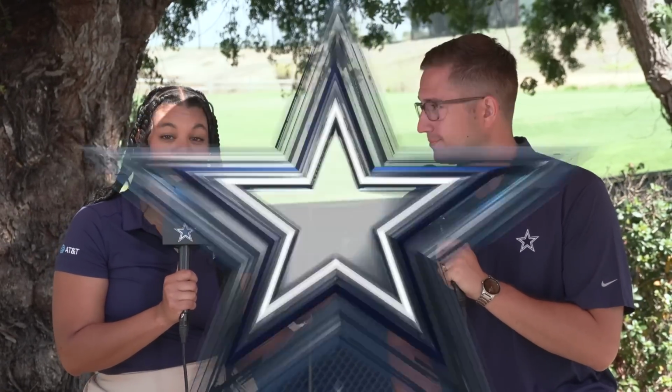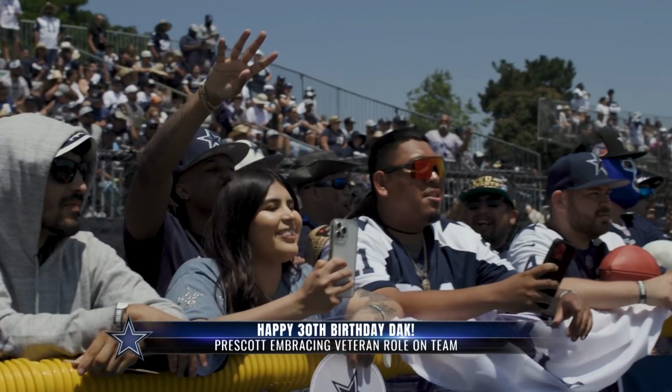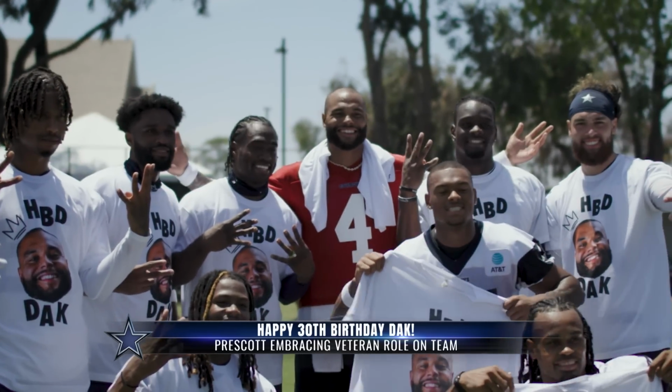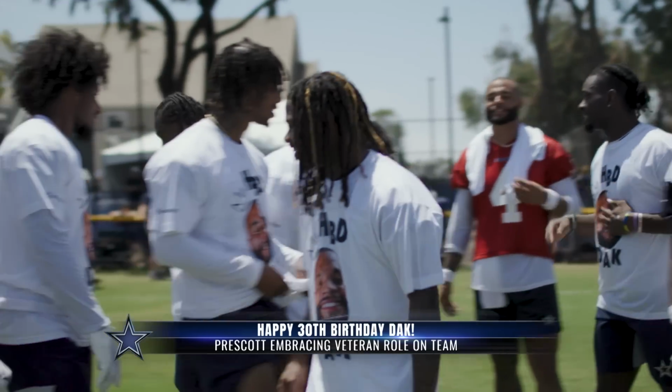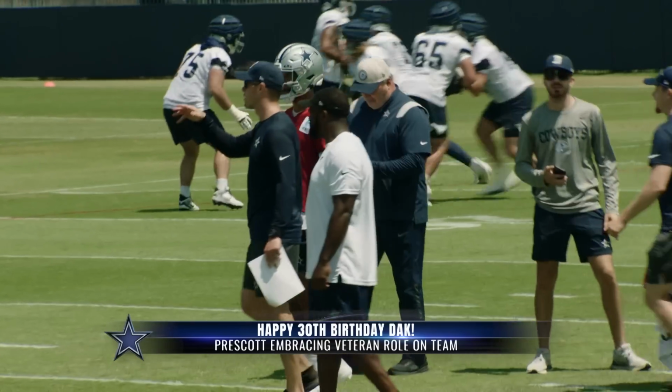It was also Dak Prescott's 30th birthday, and he said it the other day, it goes by very fast. It does. As someone who's also creeping up closer to that 30 mark, I understand where he's coming from in terms of it going by quickly, but I just love the development of Dak Prescott, and even going into year 30, long before that, the leadership that he was able to have, the maturity that he's able to have in this position that is the quarterback of America's team.